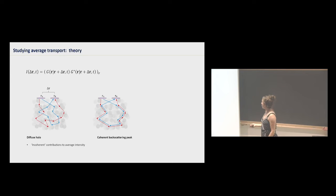But we also have other paths. Since we're looking at reflection, we've seen these paths before. This gives the coherent backscattering peaks. These are pairs of paths which take almost the same route through the sample, but in different directions. And so you get this overall constructive coherence in the backscattering direction. And then a special case of this is when you have the input and output at the same spot. So this could also be considered coherent backscattering, but it's a special case which we call recurrent scattering. We'll talk more about this later.